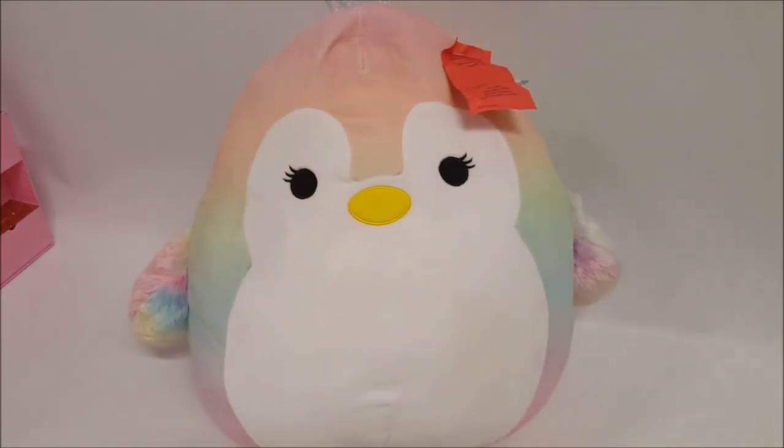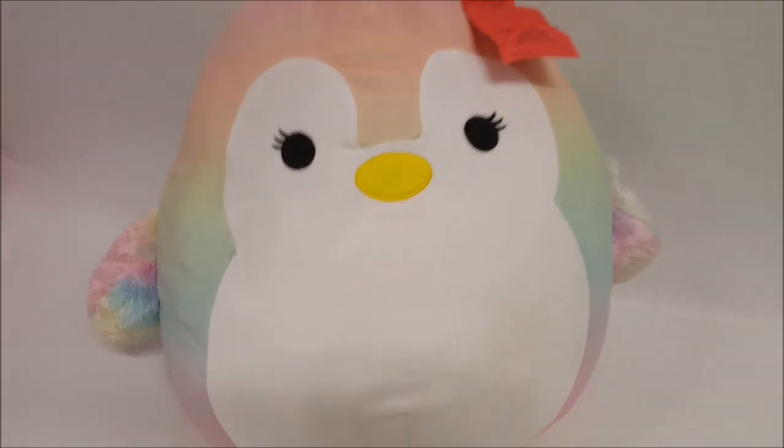It does have the tag. It says Squishmallows here. And you know what? Louisa, the tie-dye penguin, she is our gem for today. So let me move her over and let's take a look at these two bags.